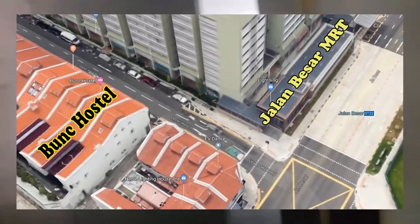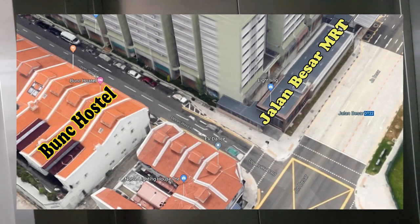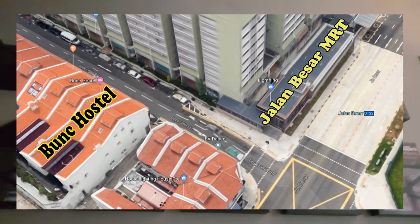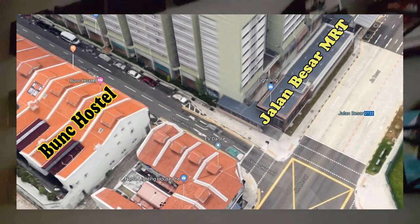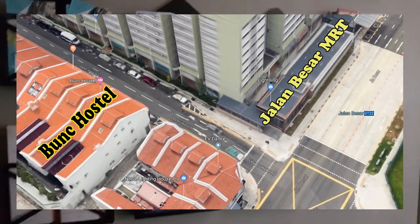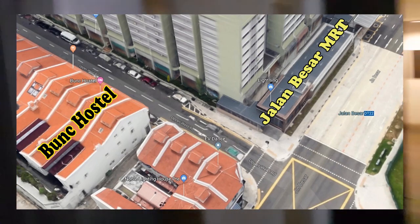By the way, this hostel is located within the culturally rich area of Little India in Singapore. The location is perfect because it is right across the Jalan Besar MRT Station and there is also a bus stop just across the street. Little India is a perfect location for shopping and dining. There are several food options just walking distance from the hostel.